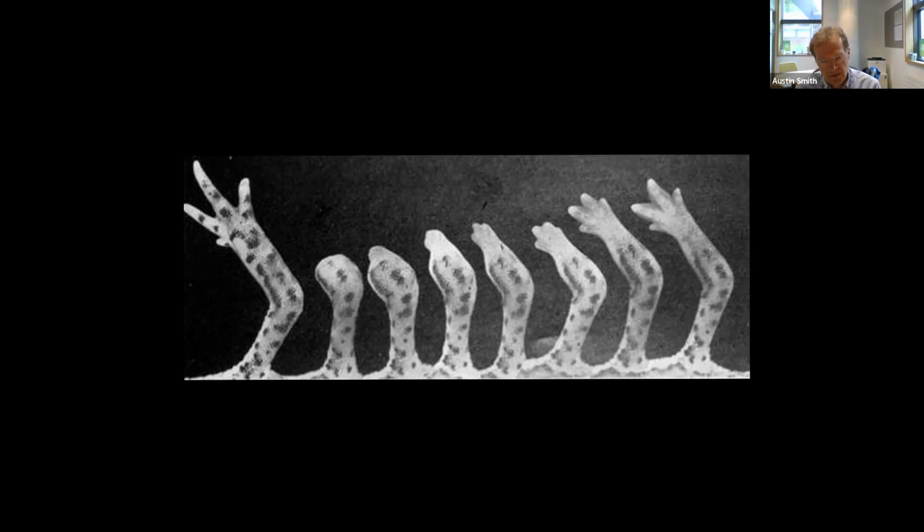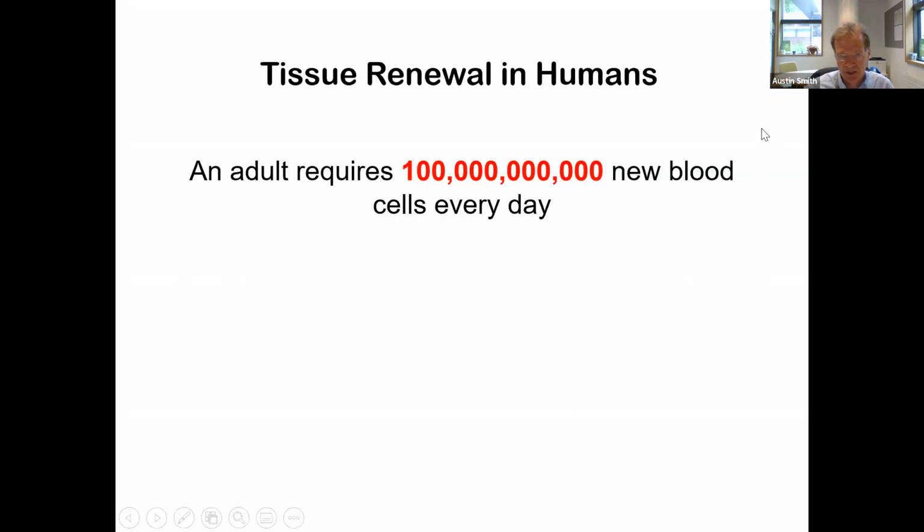So this is the most dramatic example, really, of the power of stem cells. In mammals, and in particular in humans, we don't have the regenerative capacity on such a dramatic scale. But stem cells are actually in some ways even more important just to keep us alive. I'm trying to illustrate this with the example of the blood. Every one of us, every day, has to make this very large number, 100,000 million, 10 to the 11, new blood cells, just to keep us alive.